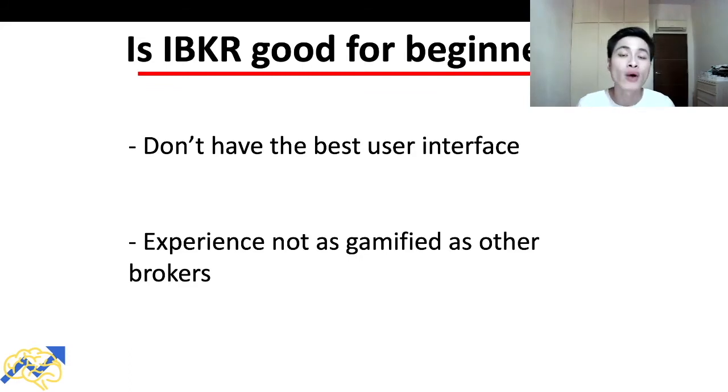So if you are just starting out investing and trading in the stock market, the Interactive Brokers platform might be a bit complex for you to use, especially when compared against other platforms such as Robinhood, Moomoo, and Tiger Brokers. And another thing that might be a good thing and a bad thing at the same time is that the Interactive Brokers platform is not as gamified as other brokers.